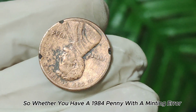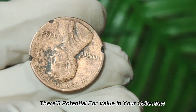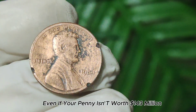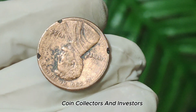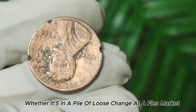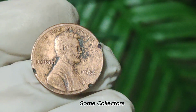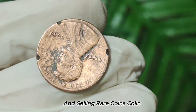So, whether you have a 1984 penny with a minting error, or you've just got a well-preserved, uncirculated coin, there's potential for value in your collection. The key is to know what to look for, and to carefully examine your coins for any signs of rarity or errors. Even if your penny isn't worth $143 million, it could still fetch a nice price. Coin collectors and investors are always on the lookout for valuable coins, and you never know where you might find one. Whether it's in a pile of loose change, at a flea market, or in an old family collection, rare coins pop up in all kinds of unexpected places. Some collectors even spend years hunting for specific coins, and they can make a living by buying and selling rare coins.